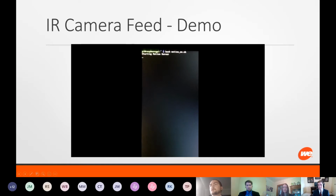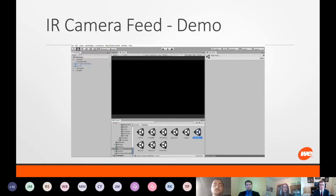The way to start the Motion script is using a bash script called motion.on. This sets up the Motion server. So then once you're connected to the same network as the Raspberry Pi, you can actually see the IR stream directly onto the GUI of our application.